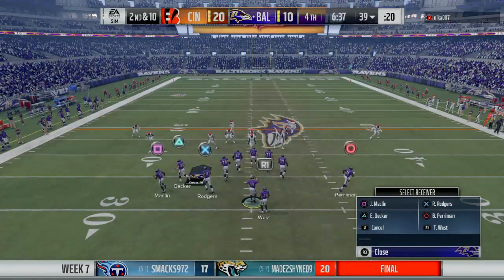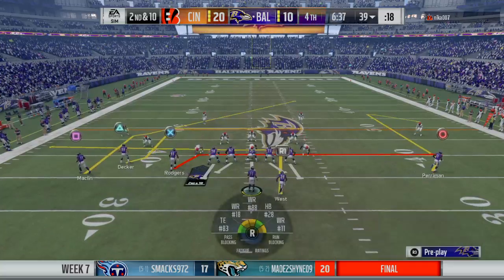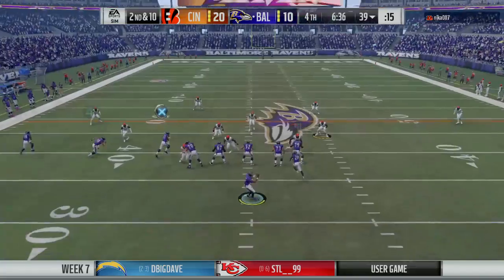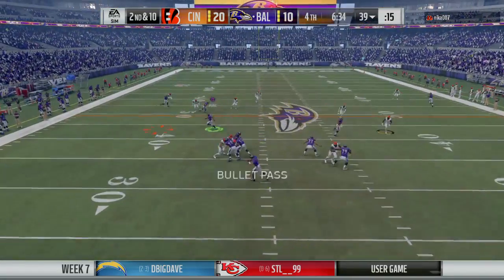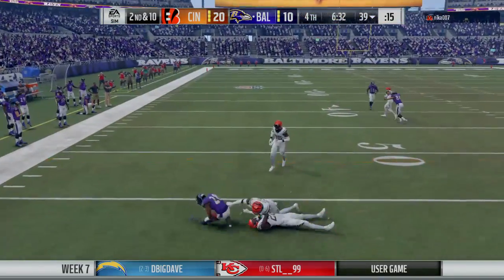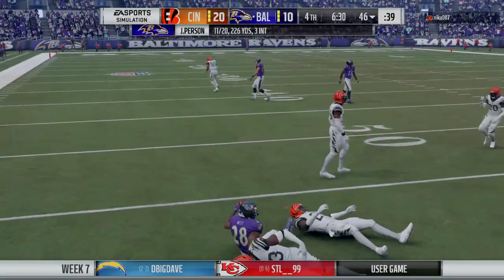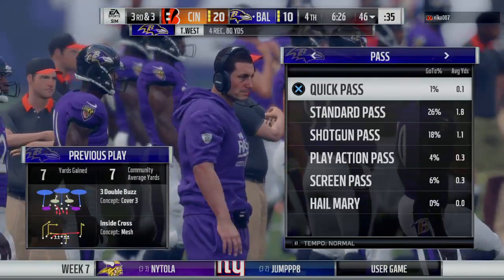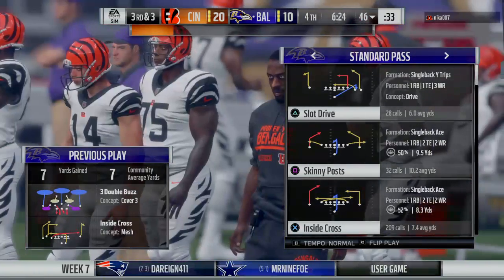So the D-line's going to spread out. Now let's go. Throwing again. Person. He's got it to West on the dump off. And he'll be taken down at the 46-yard line. Give him 7 on the play, and that'll bring up a 3rd down.